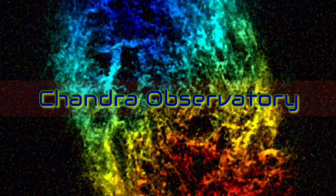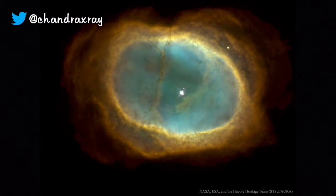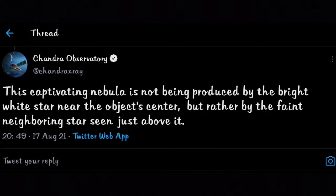Chandra Observatory. Today, Chandra is viewing a cluster of stars in the Vela constellation. Nearby in the sky is planetary nebula NGC 3132, an expanding cloud of gas moving away from the dying star at its center at a speed of 9 miles per second, or 14.5 kilometers per second. This captivating nebula is not being produced by the bright white star near the object's center, but rather by the faint neighboring star seen just above it.